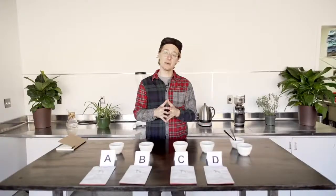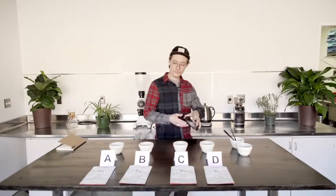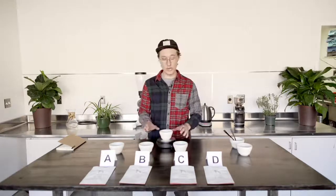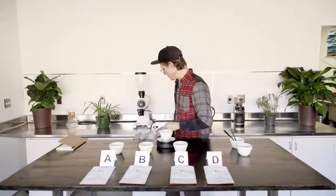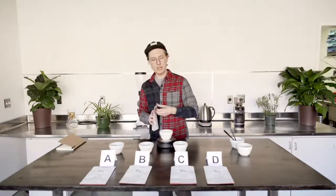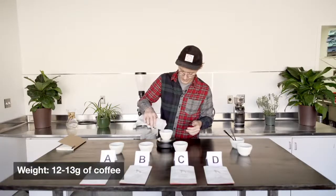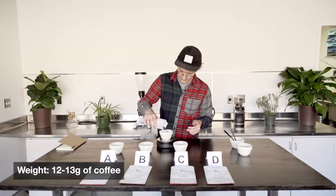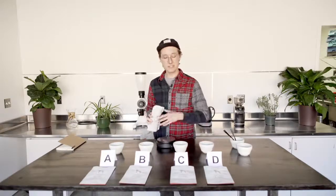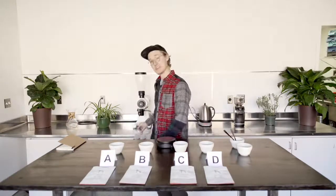All right, so we're gonna start our cupping. First thing to do is weigh out our coffee. So we grab our scale, okay? Put that cup on there and we tare it. We're doing everything in grams here, okay? So we're gonna take our bag of coffee and we're gonna weigh out about 12 and a half grams, 12 and a half to 13. Doesn't have to be exact. All right, there we're at 13. So that's sample D. Remember, this is a blind tasting.